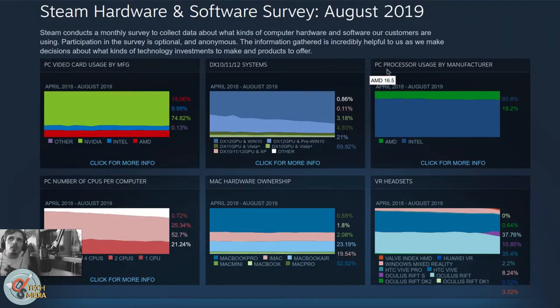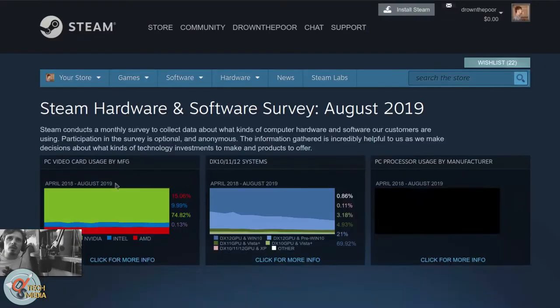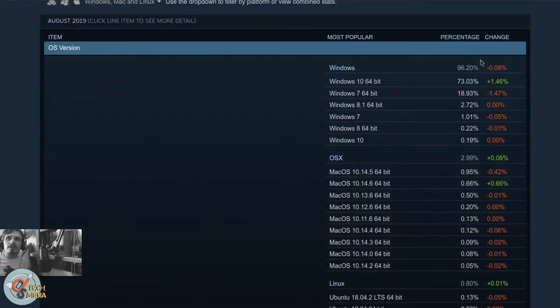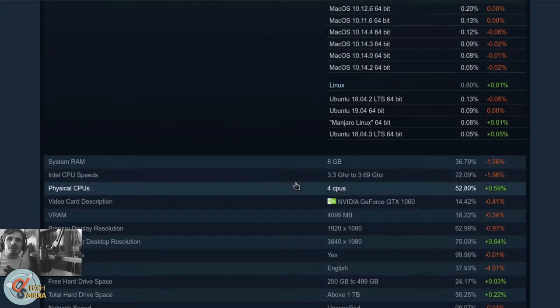Okay, so here we go. PC processor by manufacturer. And this is just Windows. I wanted to see overall. I guess if you add Mac in, it tilts it. OS version, 96.20% is Windows, 3% OS X, and less than 1% is Linux.